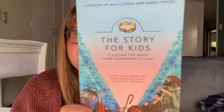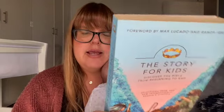So for Bible, I'm going to get my older son to read this, which is called The Story for Kids. It says Discovering the Bible from Beginning to End, selections from the New International Reader's Version. So it's just the Bible, but told in a story form, really, from the beginning of the Bible to the end, and this version is for kids. There is actually the story, just called The Story, which is for adults, and then they came out with a kids version. So I have the adults one as well. I'm going to start him off on this, and if he would like to switch to the adult one, then he can do that one.